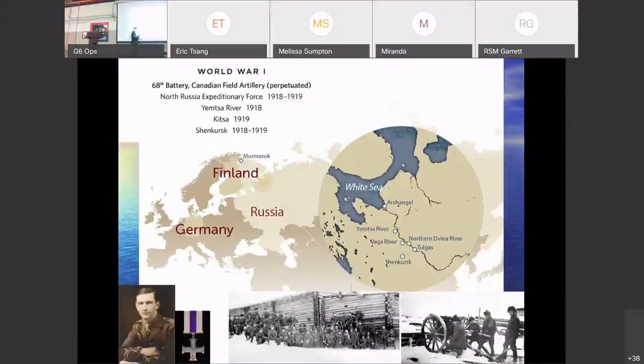At Shenkirk on 19 January 1919, a strong Bolshevik force attacked the Allied position and the gunners of the 68th Battery. From a position on top of a bluff, nine gunners and a lieutenant successfully stopped wave after wave of Russian infantry who, for 2 days, attempted to overrun the American position. Shortly after this action, the battery captain and one gunner were killed while deploying an 18-pounder in a sniping role. One captain and a gunner, that's the captain.